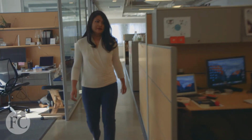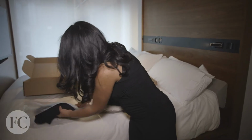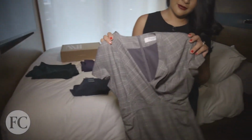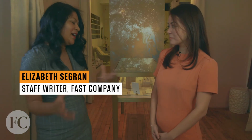One of the most popular stories I've reported at Fast Company is on MM.LaFleur, a fashion brand which has a stylist personally put together a bundle of clothing for working women based on their preferences and style. I thought I would check it out for myself and get a behind-the-scenes look. Tell me a little bit about the concept behind MM.LaFleur.